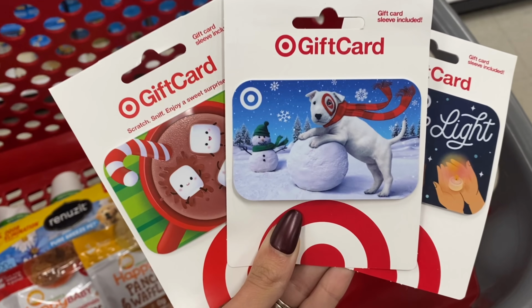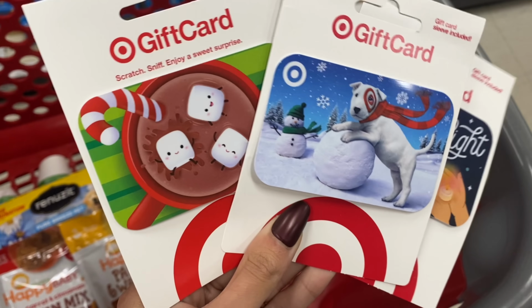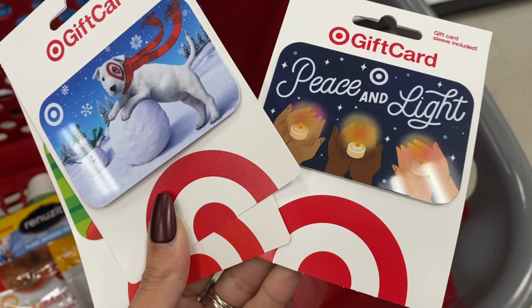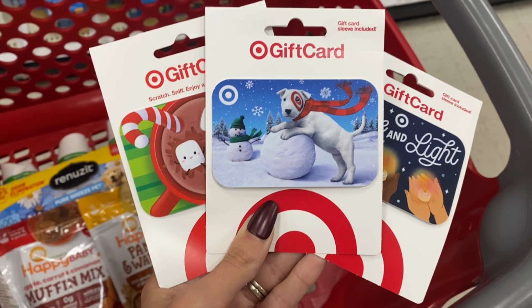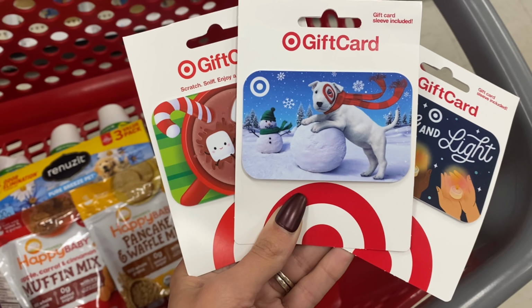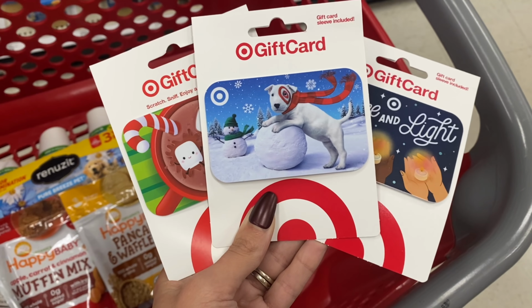All right, guys, so I know that Halloween hasn't even come yet, but look at these adorable gift cards they already have out. Oh my gosh, I'm definitely grabbing a few of these for Christmas time. They are so cute. I can't even resist these. I have to get them.